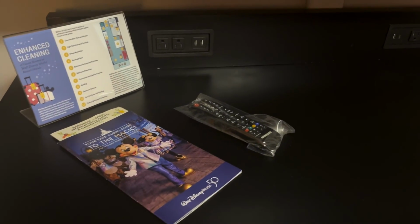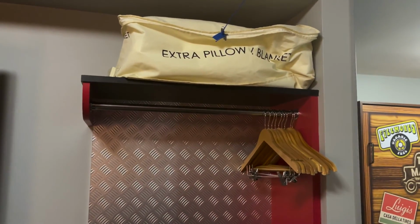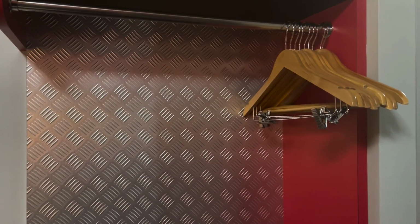So that we know it's cleaned. Top drawers are separated and they're pretty decent size. And then our 2 bottom drawers are very deep. You can fit a lot in here, again, extra pillows, extra blankets. This is also the closet area, I guess.